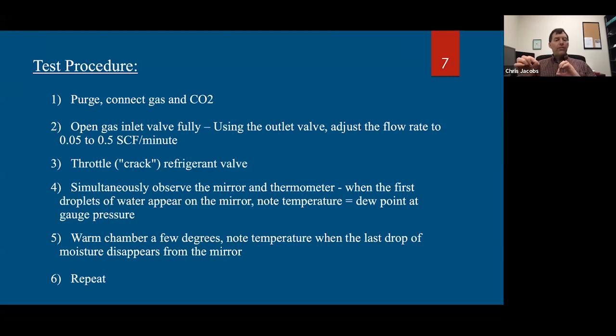Now, we have to introduce the refrigerant to that temperature well. And rather than just open the valve and let the CO2 gas flow through and cool that temperature down, we throttle it or we crack it. We open it for a second or two. And the reason is because the response time of the thermometer is a little bit slower than the cooling temperature is. And secondly, because carbon dioxide cools so quickly, if we just introduce the carbon dioxide in a continuous stream, we'll shoot from, let's say, air temperature at 20 degrees Celsius down to -5 in maybe 10 seconds. So we've overshot the dew point.